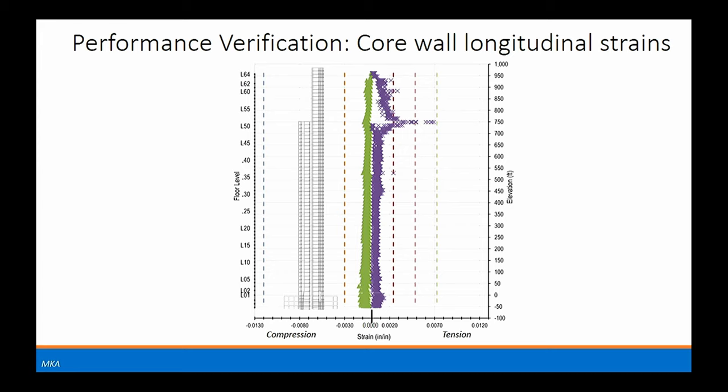Tensile strains, usually you get up to yield, but not too far beyond that. This building, look, up at the top, where they have the setback, is a problem area. And so the engineers have to put additional confinement up there. And they know that because they're doing this kind of analysis. Hardy Cross's codes wouldn't tell them.